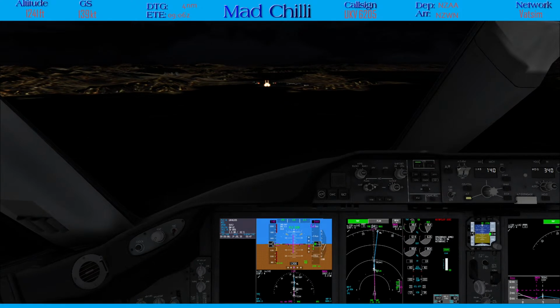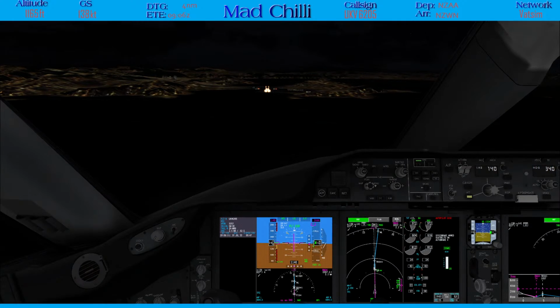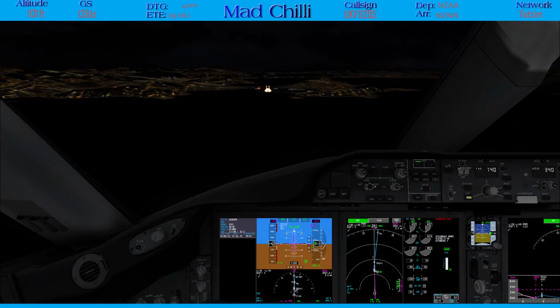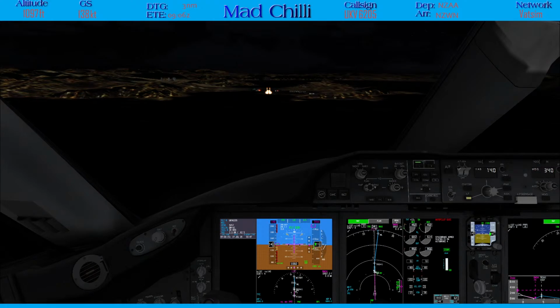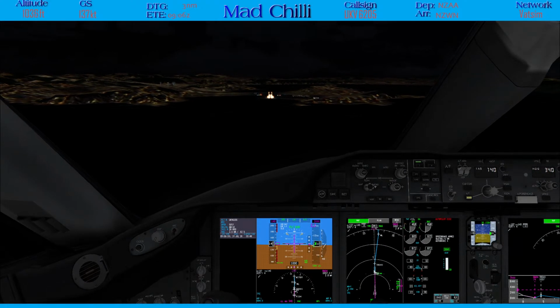No, down we go. So here we are a little bit early, actually, which is nice. You can see the lovely airport of Wellington ahead. Yeah, I'm amazed it's only a 6,000 foot runway. That's only a little bit longer than Gibraltar's.